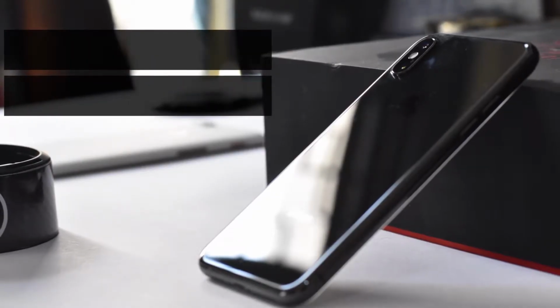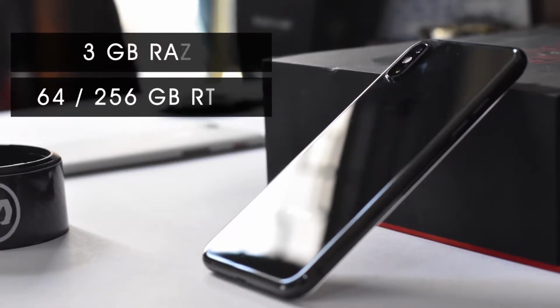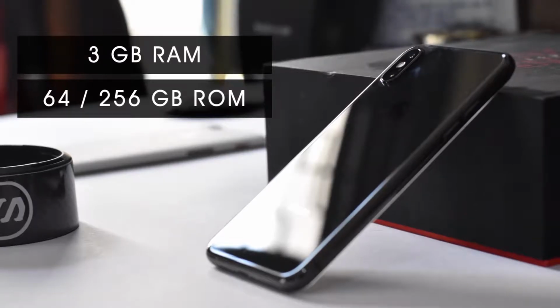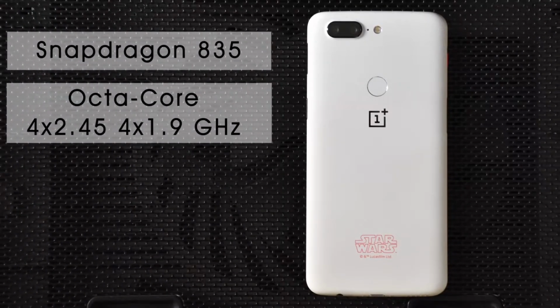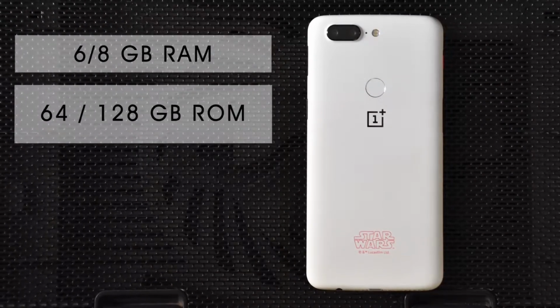Starting with iPhone 10, it is powered by Apple's own A11 Bionic chip with a hexa-core processor with 3 gigs of RAM, and the device I am using is the 64GB version. Coming to OnePlus 5T, OnePlus is using Snapdragon 835. It's an octa-core processor with 8 gigs of RAM and 128 gigs of internal space. Let's start the comparison.